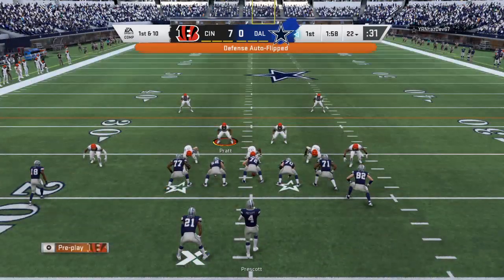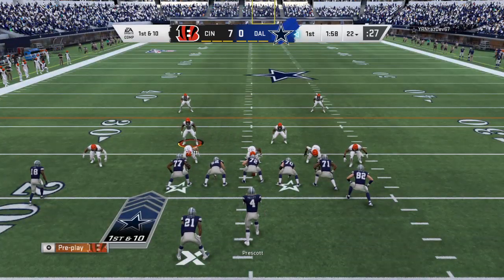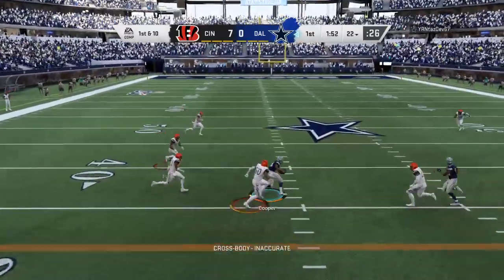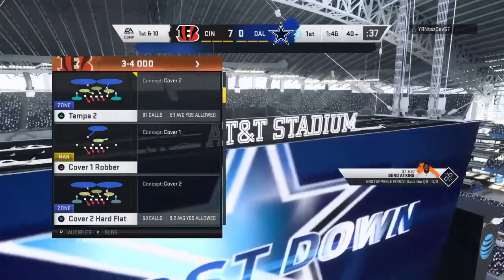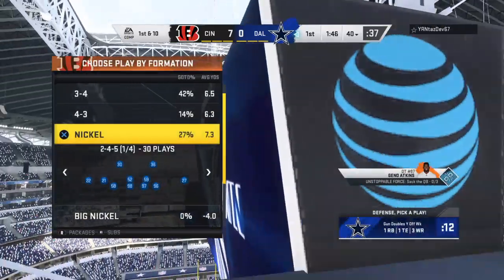So Prescott and the Cowboys now with a 1st and 10 at their own 22. From the shotgun, it's Prescott. And there is Amari Cooper, his first catch. And he takes this up to the 40-yard line before being corralled. This drive starting off on the right foot, 18 yards.